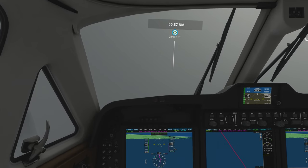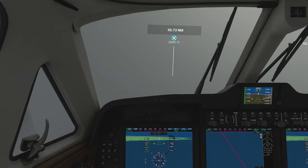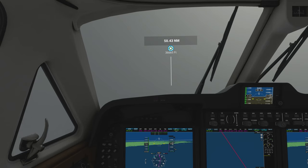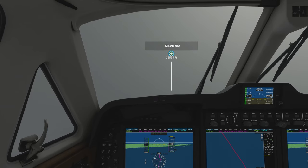Flexjet 383, contact Jacksonville Center on 127.8.